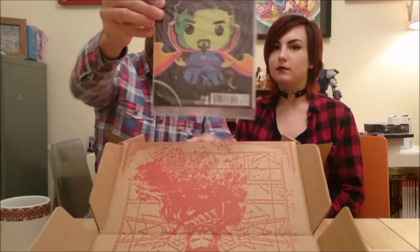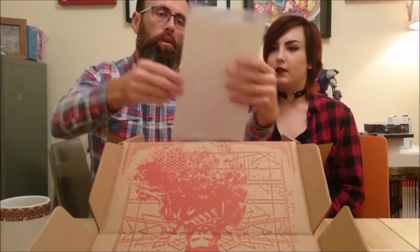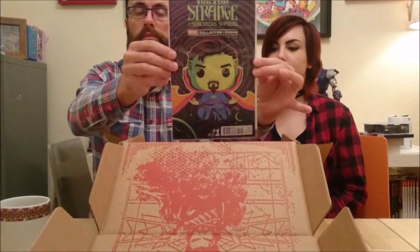Nice. Comic. There we go. Oh, that's pretty cool. Issue one. I haven't been buying the latest Doctor Strange comic, but that's nice. I like the cover though, that's very smart. Levitating Doc, that's nice. Good colours. I wonder if we're going to get that as a pop. I hope so. That's what I'm hoping for.